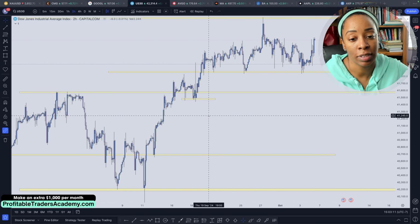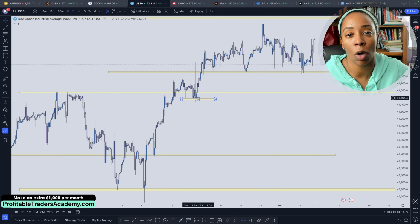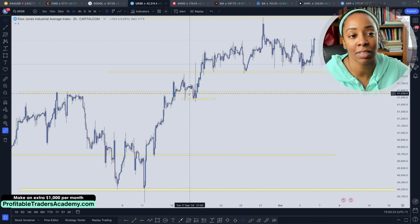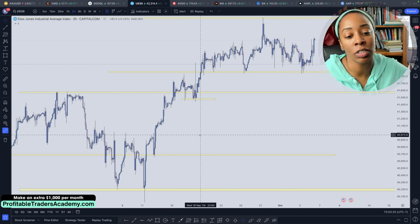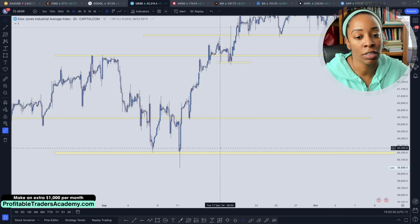41,475, let's just say, mainly because I do like this level quite a bit the way it is, considering we have this information over here, but we also need to prioritize more recent information. So I want to see how this looks on H1 and see if I maybe need to adjust the bigger level. But for right now, looks good.